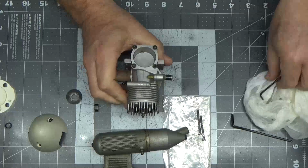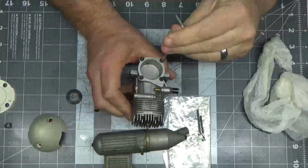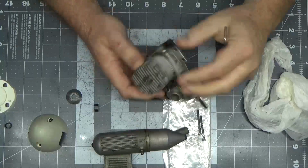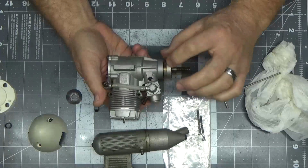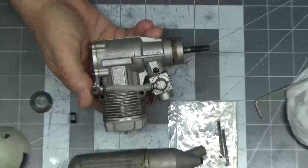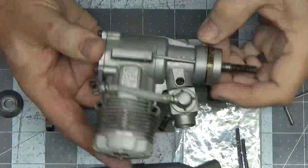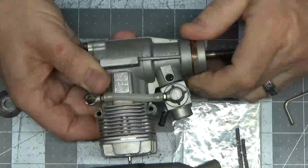Screw heads don't look like they've ever been touched before. Overall, this engine looks like it's in pretty good shape. I mean, obviously, since this is aluminum, that's not rust. I guess I'm being a dumbass here and I should zoom in a bit. I don't believe this is rust because I'm pretty sure this is an aluminum part here. Wait a minute. Let's see here. Maybe not. I don't know.